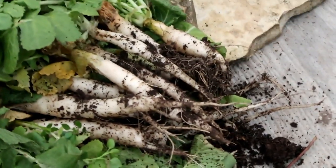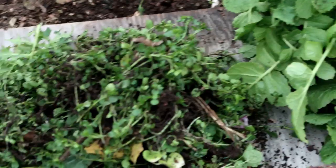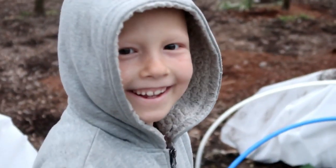So I just harvested a bunch of the radishes. Some were kind of rotten, and we'll feed those to the chickens, but there's still a good bit there. And there was a lot of chickweed in this bed, so I pulled some of that out to give to the chickens. But look at the tatsoi. You planted that, yeah. Good job.